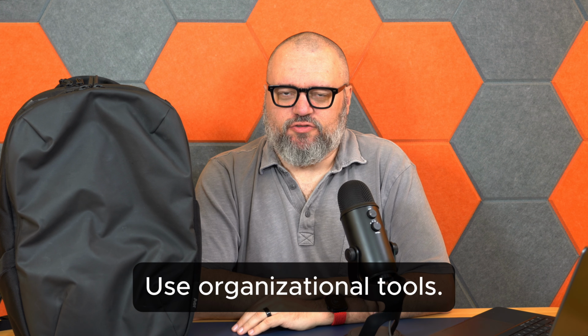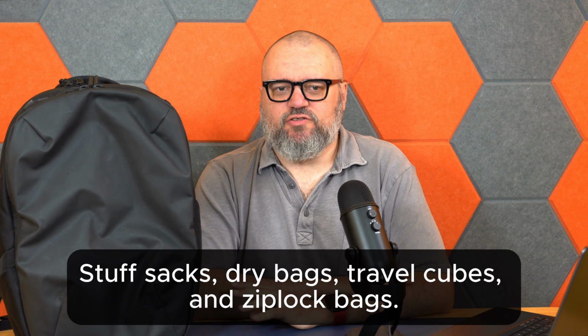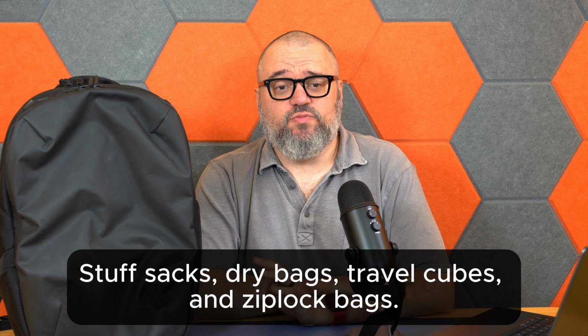Use organizational tools. If your backpack doesn't have a lot of compartments for logical separation of all your stuff, you're going to need to break out some additional things. I mostly recommend a combination of stuff sacks, dry bags, travel cubes, and Ziploc bags. All of these can be lifesavers for not only keeping your things organized, but also reducing the amount of space your stuff takes up. I'm sure you've all seen the videos of someone using packing cubes, which you can suck the air out of and compress into ridiculously small cubes to get into your bags or suitcases.